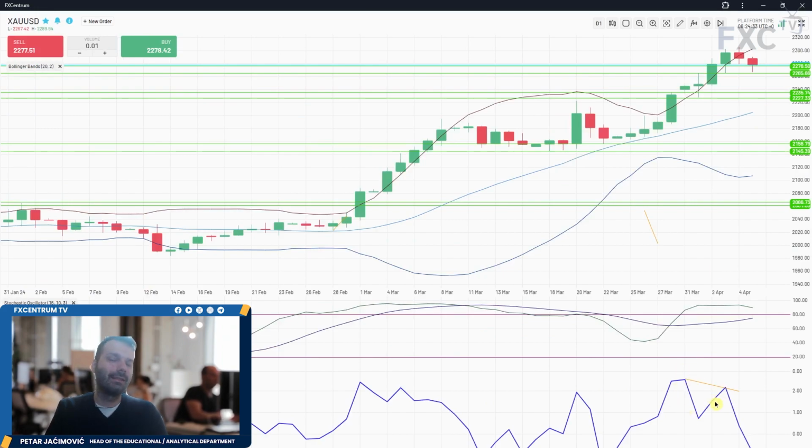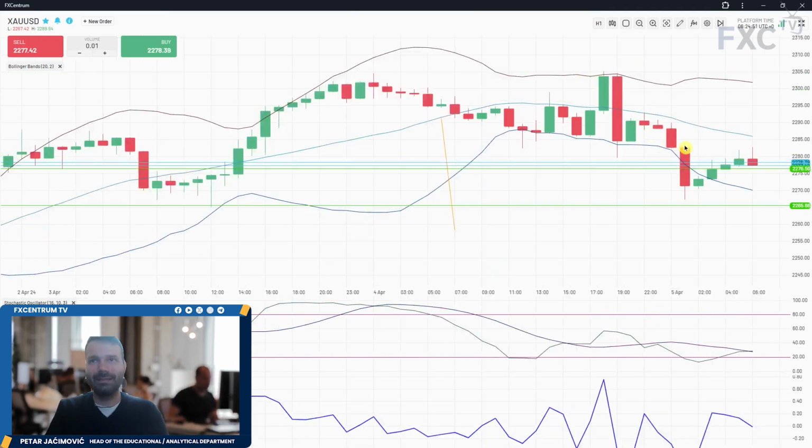So we had this divergence in the rate of change, and I alerted about this. So this was a sign of weakness, and the result of that is the downside move yesterday, and so far market actually closed into the Bollinger Band range again, and so far today we already have a lower low. So let's take a look at the hourly time frame.